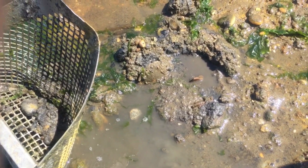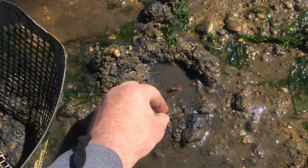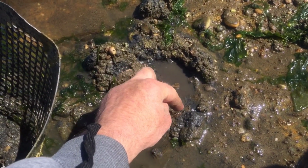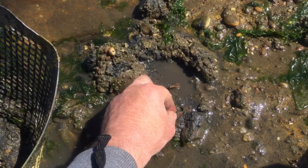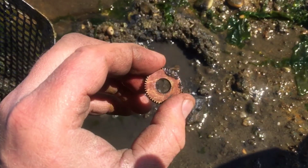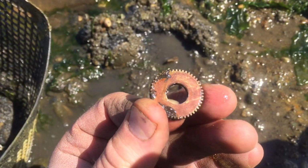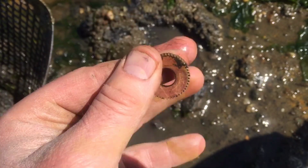And I always videotape these because I'm just a big fan of finding them. I think they're really cool. And I believe, oh, this looks like a really thick one. That is, yep, it's some kind of clock gear. Brass. Sweet.